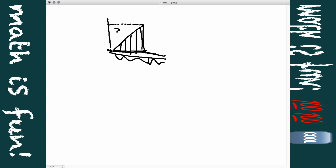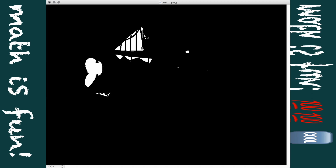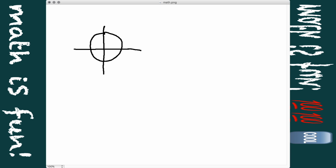Triangles. Draw a box. The triangle is half that box, so you can do 1/2 BH. You can do an integral if you're an idiot, if you're a stupid man, or you just do 1/2 base times height. Welcome again, back to the party.